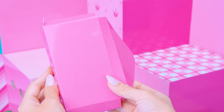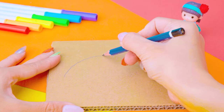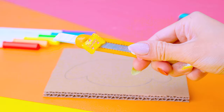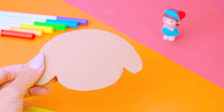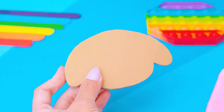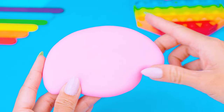First. In the bedroom there is a cute bed, which is always necessary for rest and relaxation. Using cardboard to make the bed base. Covering the pink bed base and cutting off the excess clay. I will make the kitty headboard.